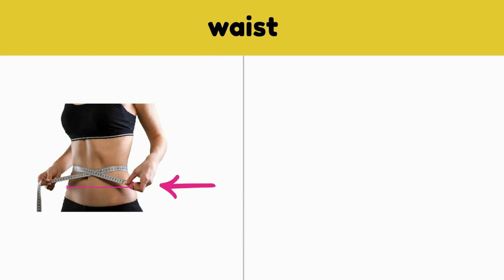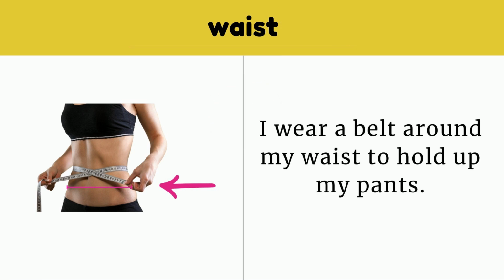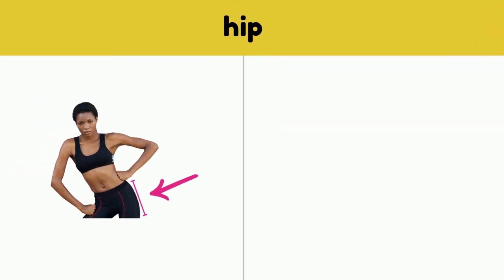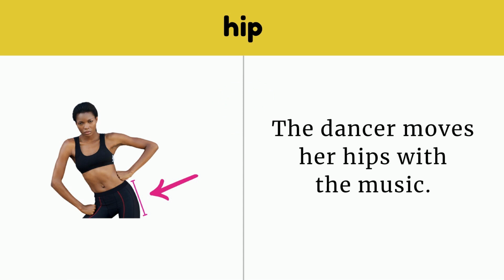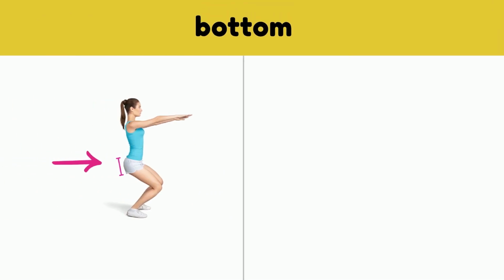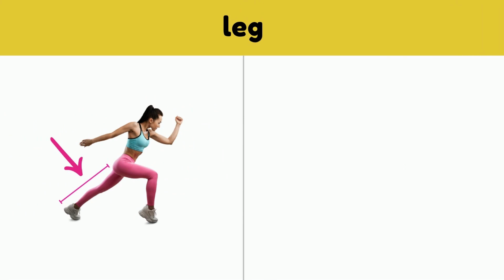Waist. I wear a belt around my waist to hold up my pants. Waist. Hip. The dancer moves her hips with the music. Hip. Bottom. When I fall down, I land on my bottom. Bottom. Leg.